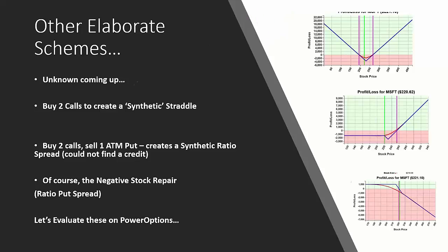Now, it's possible that you might be able to look out to December or November, buy two calls to create that synthetic straddle position where you could potentially have a gain if the stock falls or if the stock rises. But in this current market condition, with those two big known events coming up with the unknown outcome, volatility is extraordinarily high. So this is going to be expensive.